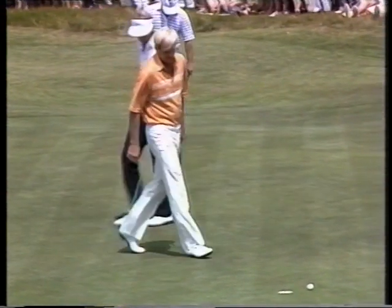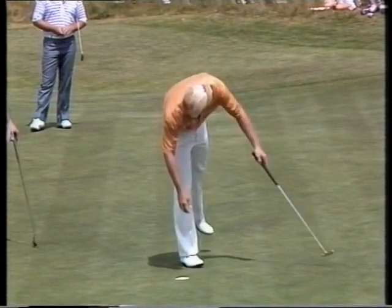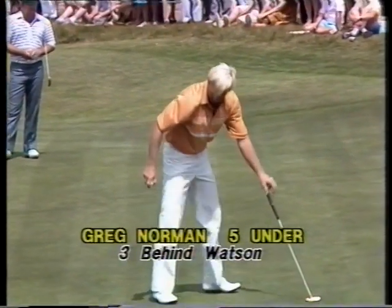Oh, what a good try. My word, that was as near as you could go without going in. I think he felt robbed there. That's four, a stroke drop to par on the seventh.